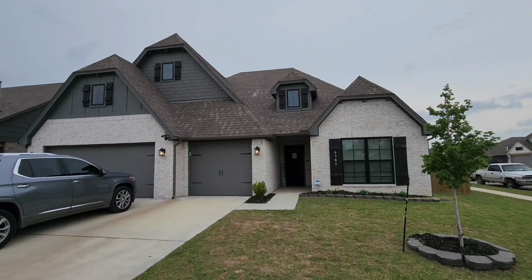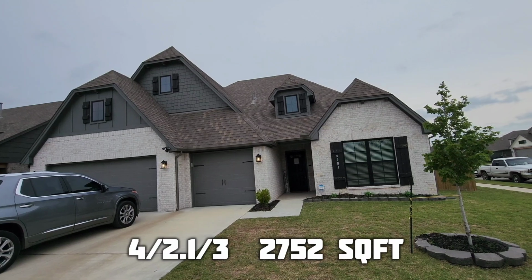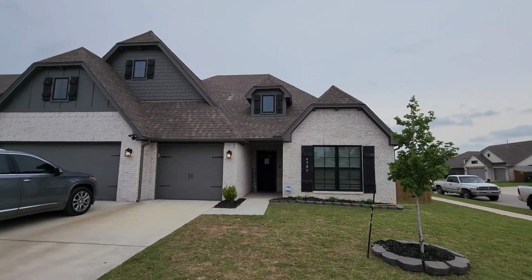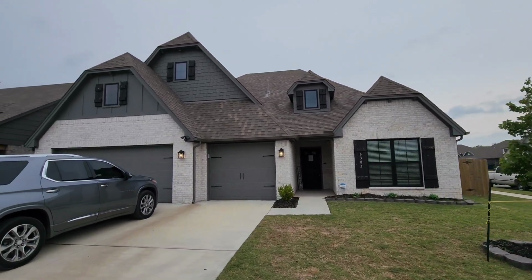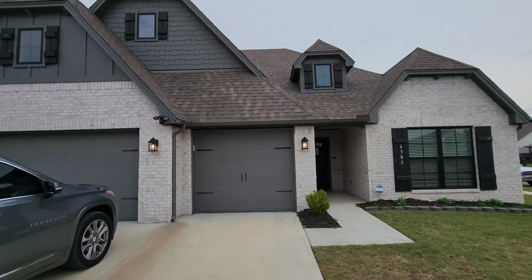All right, another home tour for you today. We're out in Addison Creek. This one's a 4-bedroom, 2.5 bathroom, 2,752 square feet. The neighbor is having a little bit of construction work done, so sorry about the noise, if you can even hear it at all. All right, it's built in 2021.